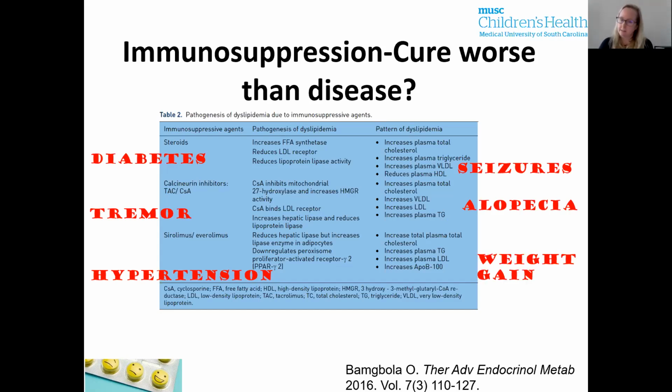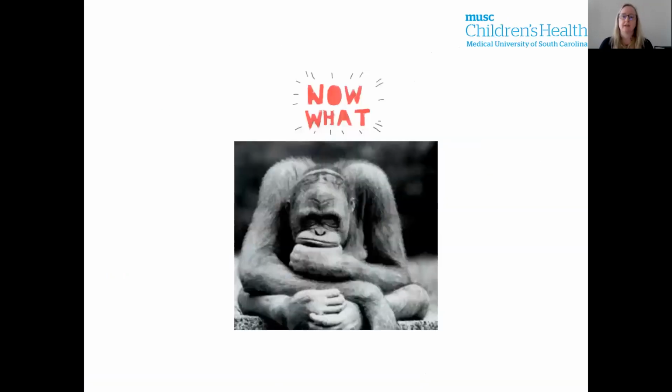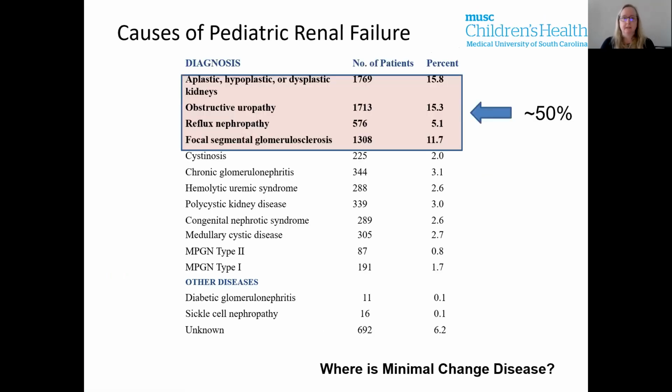The steroids in particular cause weight gain. And over time, all of these medicines used for a long period of time can cause chronic kidney disease. So the medicines do not come without risk themselves. So you go, now what? Where does that leave us?